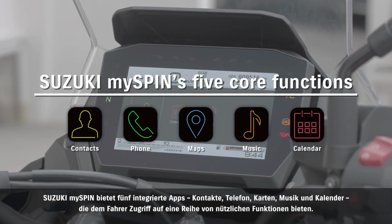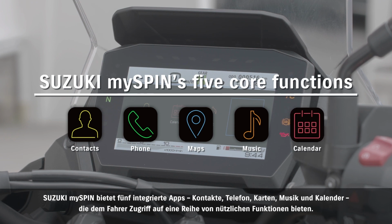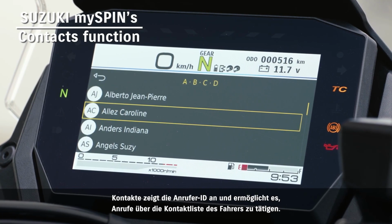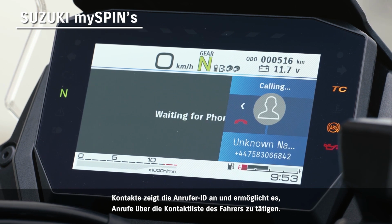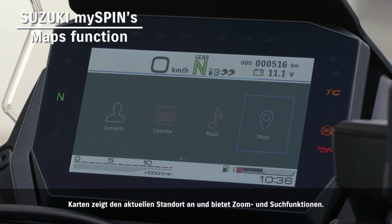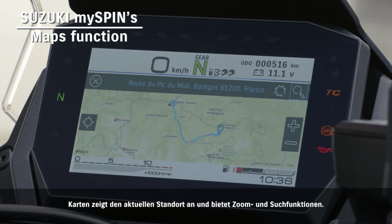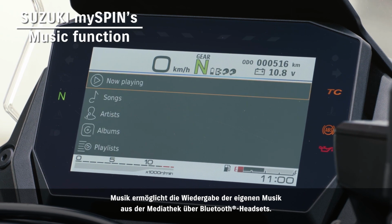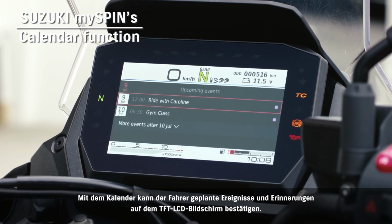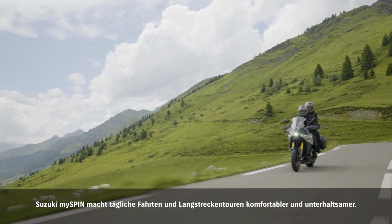Suzuki MySpin features 5 bundled apps: Contacts, Phone, Maps, Music, and Calendar that offer the rider access to an array of useful functions. Contacts displays caller ID and makes it easy to place calls using the rider's contacts list. Phone lets the rider place or receive phone calls using a Bluetooth headset, even while underway. Maps displays current location and features zoom and search functions. Music lets you enjoy listening to your own music through Bluetooth headsets. Calendar lets the rider confirm schedule events and reminders on the TFT LCD screen. Suzuki MySpin makes daily riding and long-distance touring more convenient and more enjoyable.